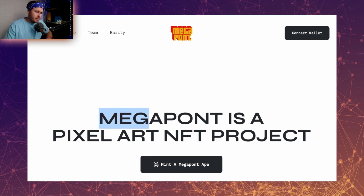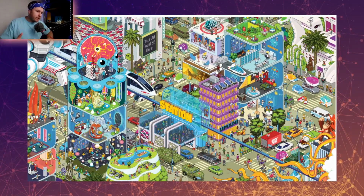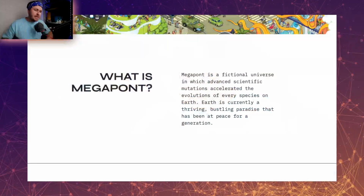So when you land on their website, Megapont is a pixel art project, and you've got the buttons for the minting. What I really like is when you first scroll down, you see this image. They're starting to build the universe that the Megapont apes live in. That means they can expand on this initial IP and build this out. So you're actually in with something that isn't just a one-trick pony. You've got something that has the potential to grow into something a little bit more.